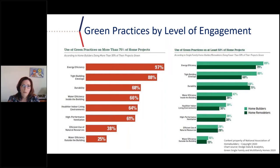So while we ask the question a bit differently of the two groups, the trends can be seen clearly. All builders are using the same high performance practices with the same relative use. The list tracks identically all the way throughout. The difference is that the green builders have higher overall engagement rates. So this information is useful for highlighting to consumers practices that add value, and for targeting aspects that could be included in MLS listings and captured in appraisals to benefit the most builders.